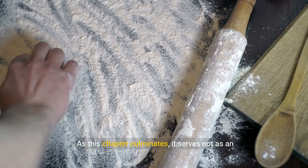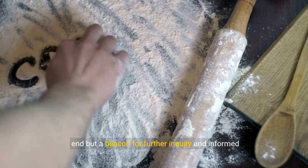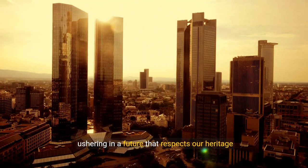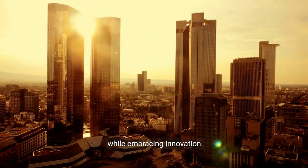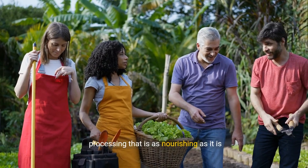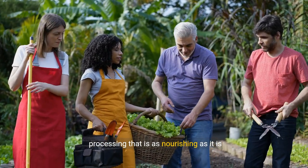As this chapter culminates, it serves not as an end but a beacon for further inquiry and informed choices, ushering in a future that respects our heritage while embracing innovation. Together, we are crafting a future of food processing that is as nourishing as it is inspiring.